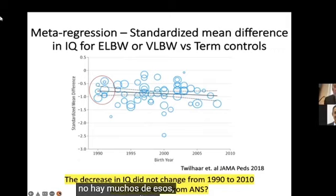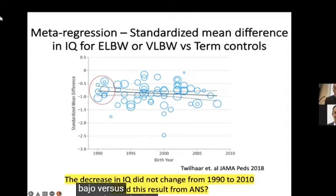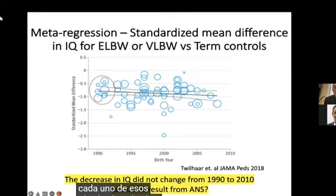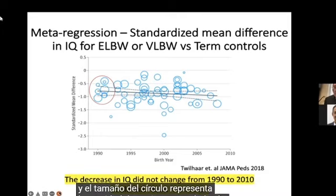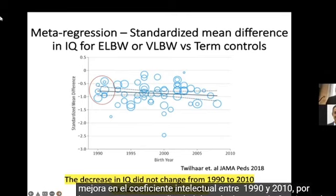These are meta-regression analyses, standardized to mean difference in IQ for extremely low birth weight or very low birth weight infants versus term controls. And you can see the dark curve intercepts at about half a standard deviation below normal. Each of those blue circles represents a study, and the size of the circle represents the number of patients in the study. So what this basically says is that there's been no improvement in IQ between 1990 and 2010. So our little babies are still not doing optimally.